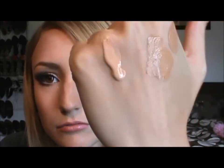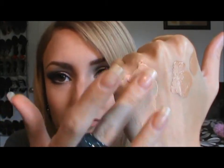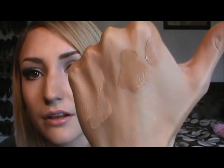My thoughts on this one, don't like it, don't care for it. It's very, very runny, and I'll show, oh my gosh, here we go. I opened it, and it's just running out of the top of it. It's a mess. Okay, so there's that running down my hand. Very watery, just very thin, and when you put it on, it doesn't look so bad, but it's much thinner than the Estee Lauder.